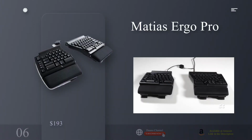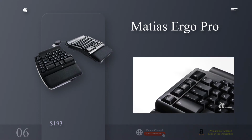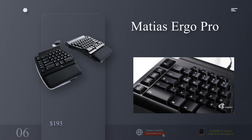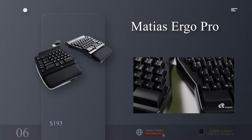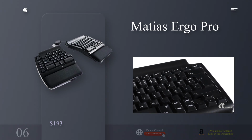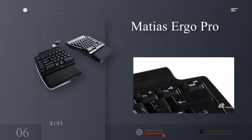6. Matias Ergo Pro. Why we picked it. While some people despise the loud clicking of mechanical keyboards, those who love it, and the thrilling ping of a keycap pressing against the switch beneath, may be unable to go back to standard keyboards. If you need a keyboard that is both mechanical and ergonomic, the Matias Ergo Pro offers everything you desire.